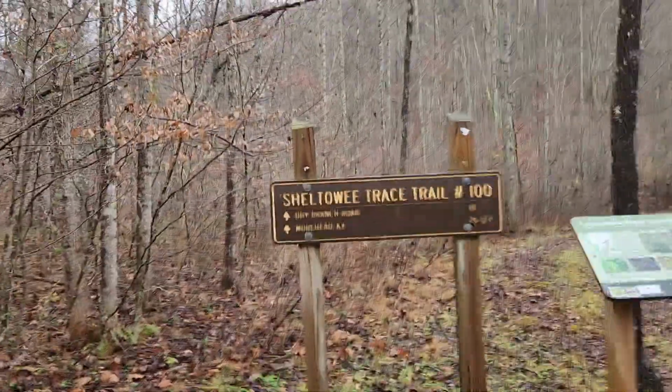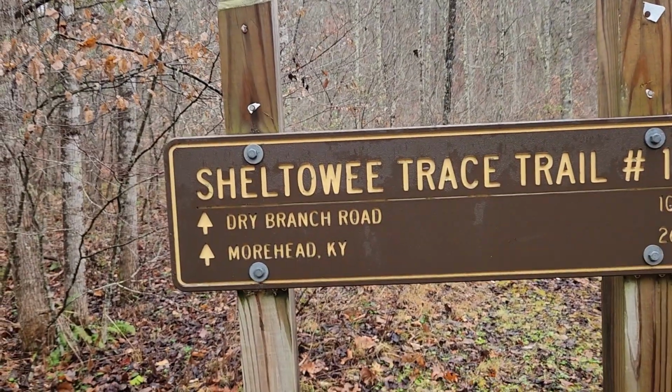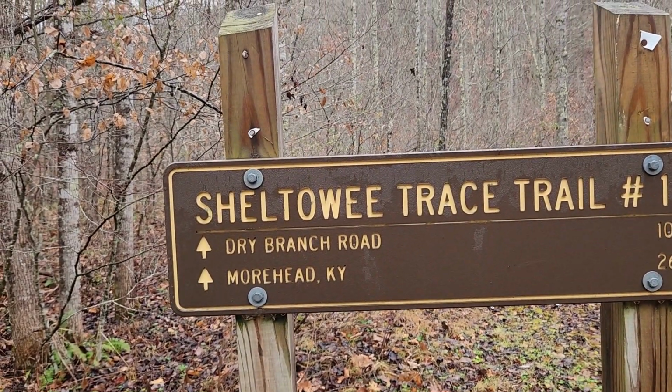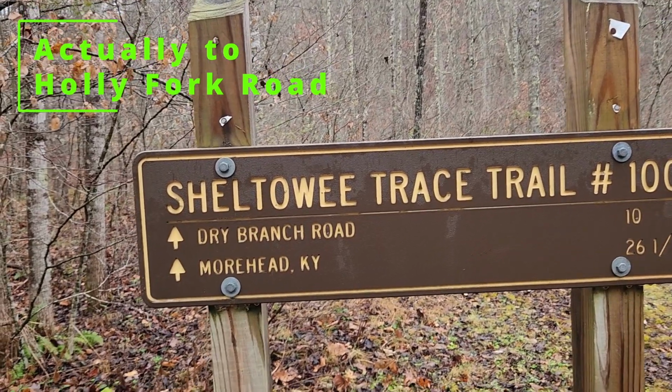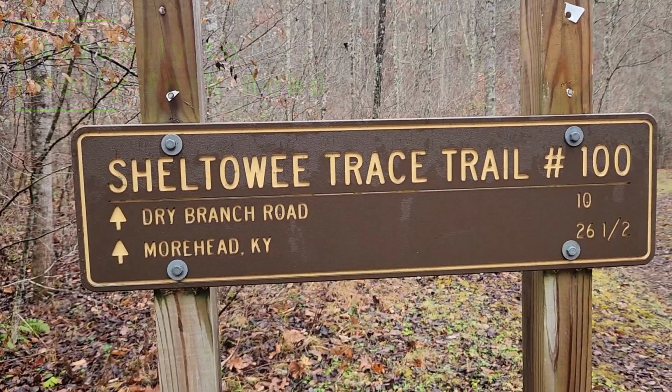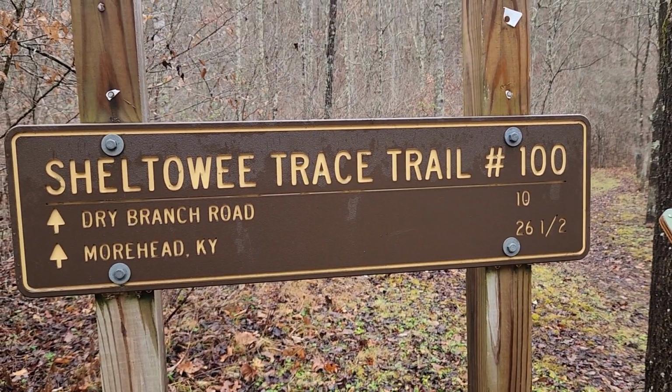So, all right, so Sheltowee Trace Trail. We're headed just past Dry Branch. We're headed to Brushy Fork, so it's about another 2 miles down the road. Okay, Morehead, Kentucky's 26.5. That'll be on my next section video. And according to the last thing I read, there's 343 miles total.